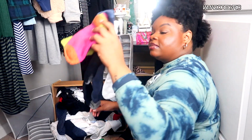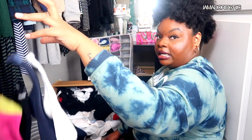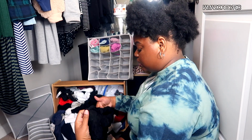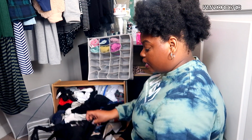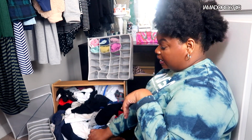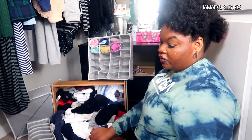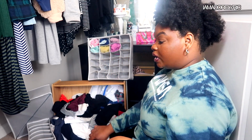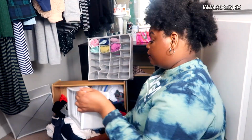But so we have some socks. I'm just gonna throw them to the side until I start on the socks. Right now, I'm just gonna stick with underwear and then we'll organize the rest. So as I'm going through this, if I find anything that does not belong in the pile, I'm just gonna move it to the side, and then once I'm done with this section, I'm gonna transfer over to a new compartment.